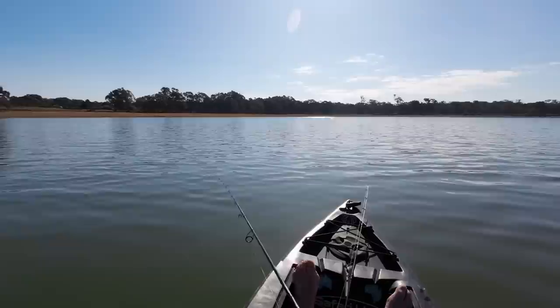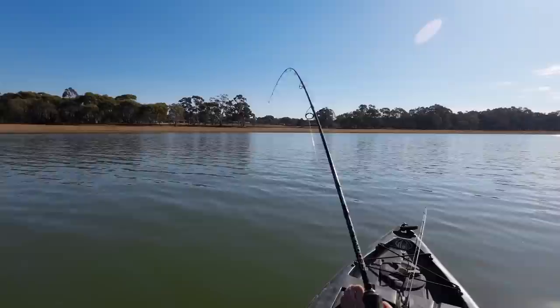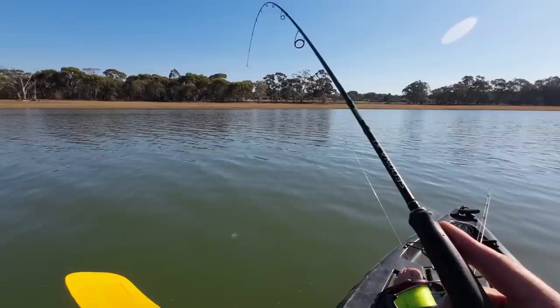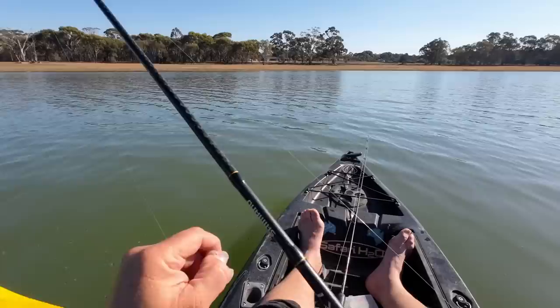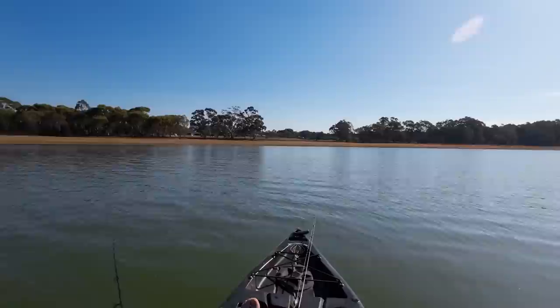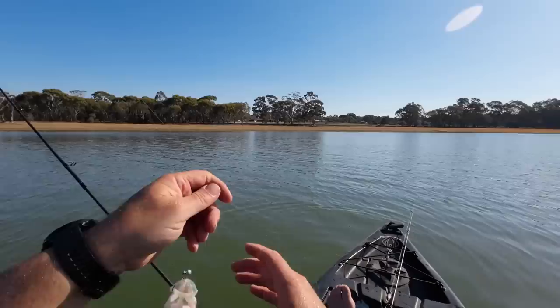Got him. Not him. He's back and... Oh, I missed him. He's on. Got it. Got him, right under the kayak. This is fun. Oh, got him, right in front of the kayak. They always fight harder when they hit closer. Just getting a few in this little area.